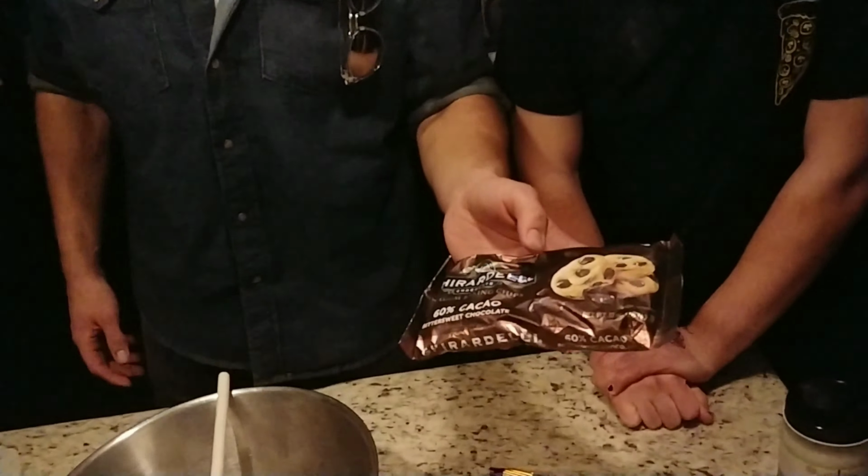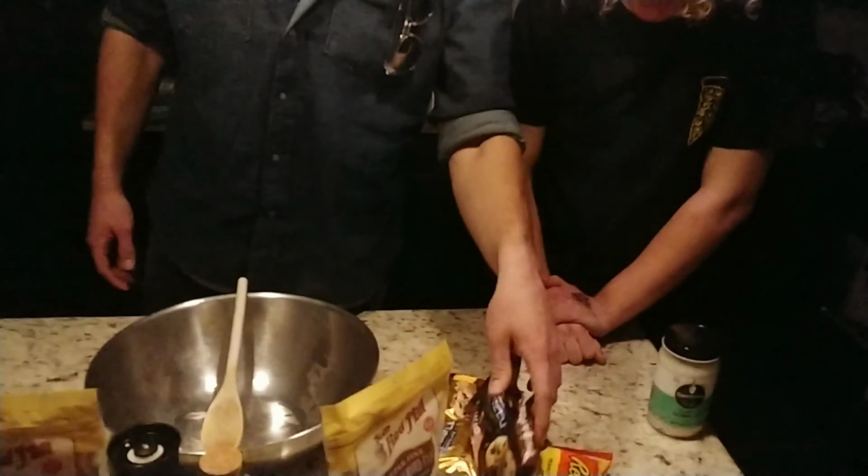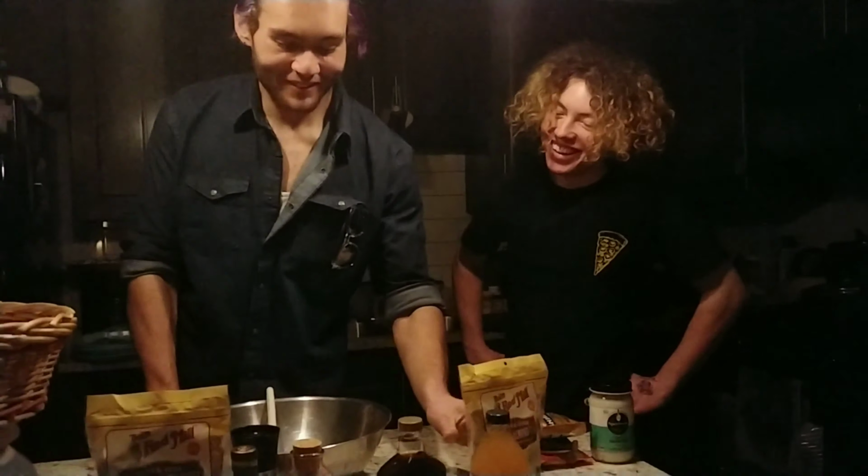60% cocoa. Cacao. Cacao. Cock. 60% cock. Yep. Berry. Yep. Mike. Yeah, so for, yeah. Oh god, this is going to be a beautiful scene.